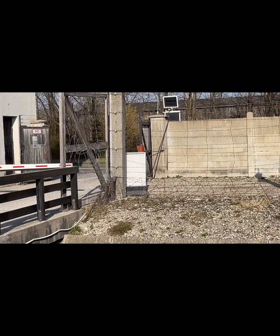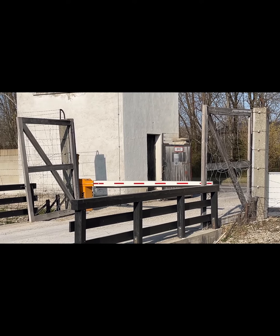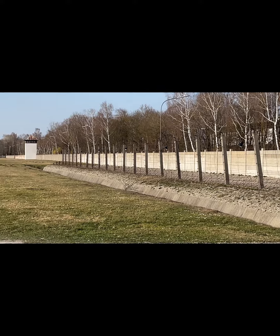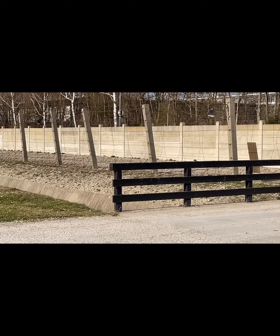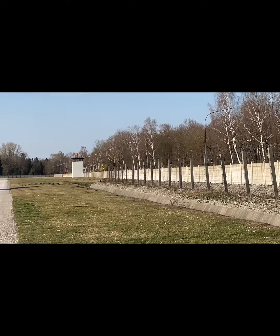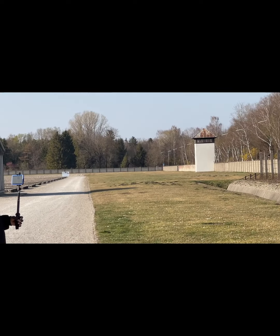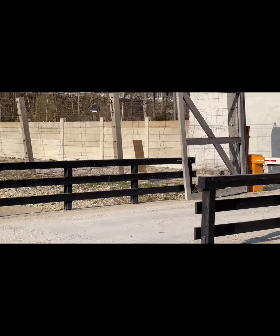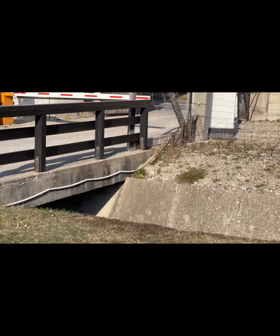So kind of two security measures, I guess you can say. That extends as far out there as you can see. So here there is a little ditch, kind of, as you can see. Little ditch down there.